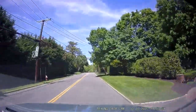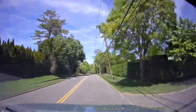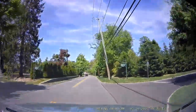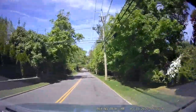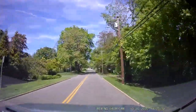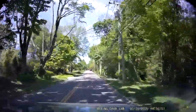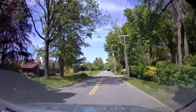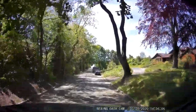I don't know how many of the houses we'll actually be able to see, because they do a very good job at hiding the houses. Probably couldn't tell, but we're going by some million plus, $2 million plus dollar houses as we speak. Let's make the left down here. Oh, that deck is actually falling off. I gotta get that fixed.